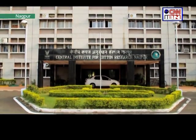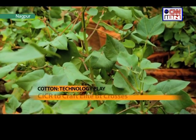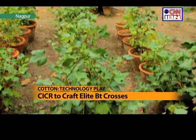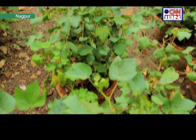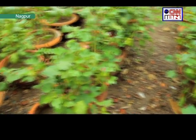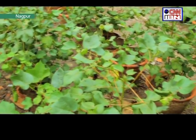Nagpur's Central Institute of Cotton Research, or CICR, is the recipient of the cotton plants. It has straight varieties and hybrids suitable for the low rain and unirrigated conditions of central India. Straight varieties are those whose seed farmers can save and sow, unlike hybrids, which lose vigor if reused and have to be bought every year. Private companies only offer Bt hybrids so they can recoup investment and make a profit.